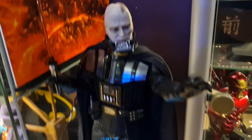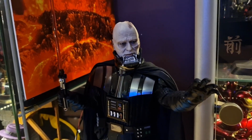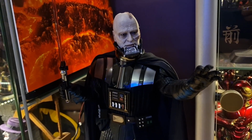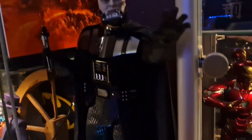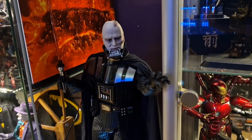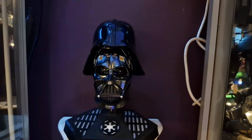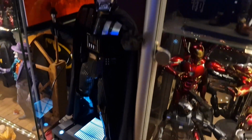Yeah. Then you get the quarter scale Darth Vader. I must admit, I will be wanting the 1/6 scale of this one. It's Sebastian Shaw's head sculpt. Couldn't help it, but I actually really like it. It's a stunning piece. But yeah, and then of course you actually get this as well. That all lights up. But I really like it. He is magnificent.